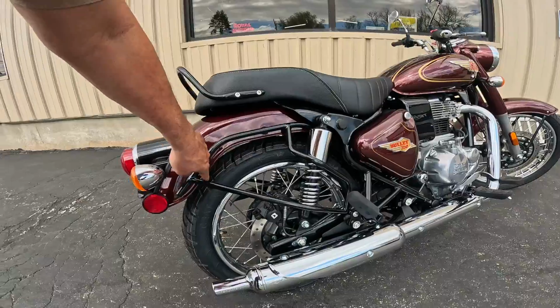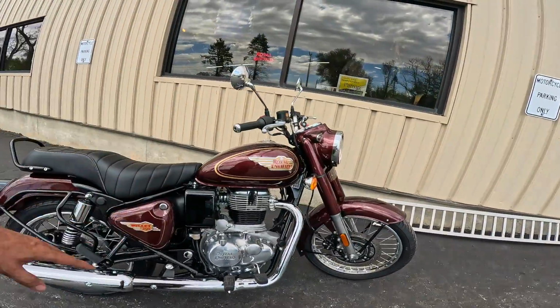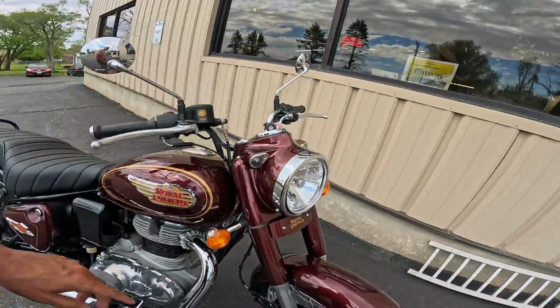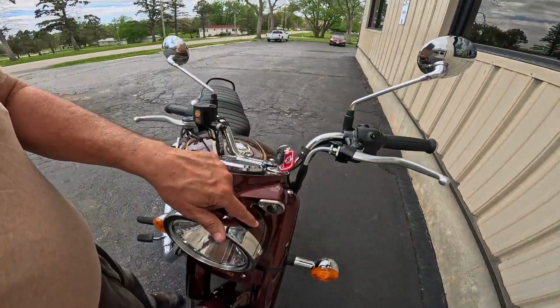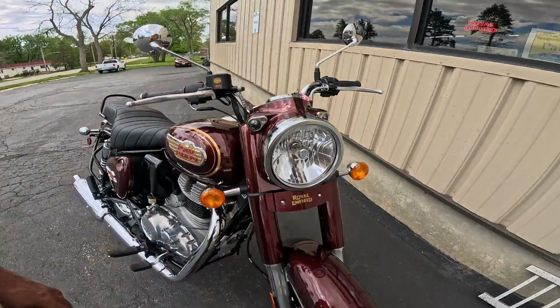This fender is different than the classic model. Has about the same engine as the classic model, of course. Has taller handlebars. Look at this cassette on the front here. This nacelle or whatever you want to call it. This is cast aluminum. Absolutely beautiful.